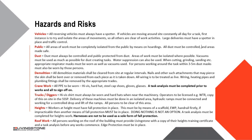Crane work. All PPE to be worn: high-vis, hard hat, steel cap shoes, gloves, glasses. A task analysis must be completed prior to works and all to sign off on. Trucks, diggers. High-vis shirt must always be worn and hard hats when near the machinery. Operators are to be licensed, and a copy of this is to be kept on site in the SSSP.